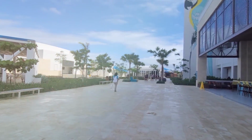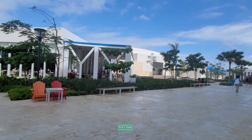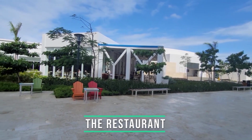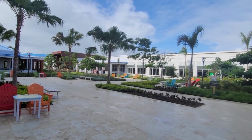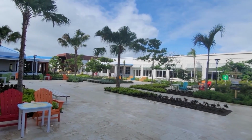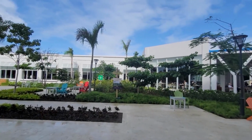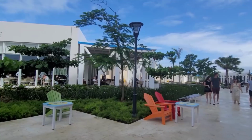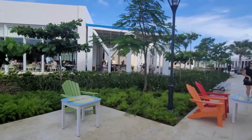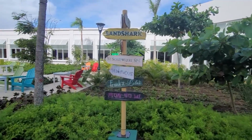This is the main area where all the food and restaurants are located. Right here you have the restaurant, the Boathouse, Lola and Frank's Italian Cuisine, Land Shark, and then the Japanese hibachi is towards the beach area. But they offer a lot of different seating areas throughout the place. As you can see, all the colorful chairs.